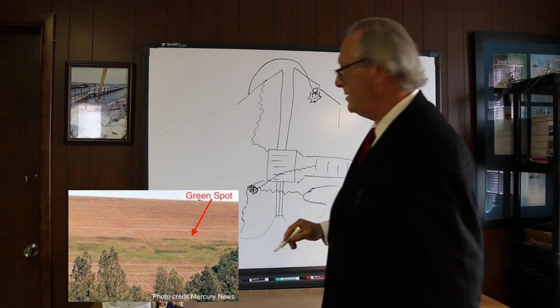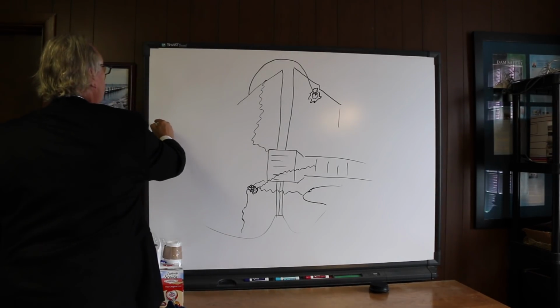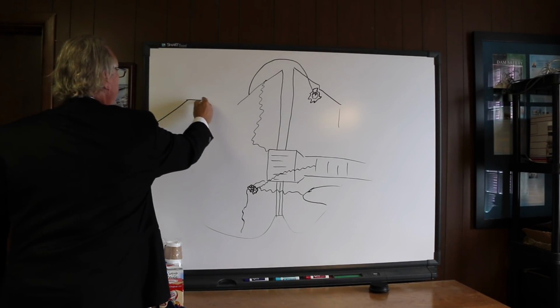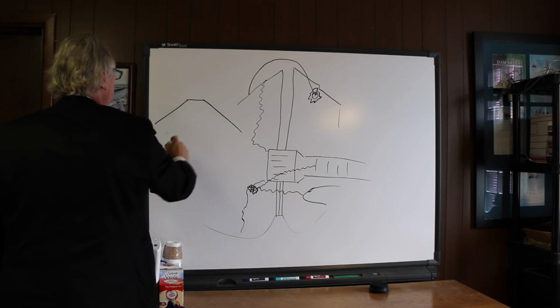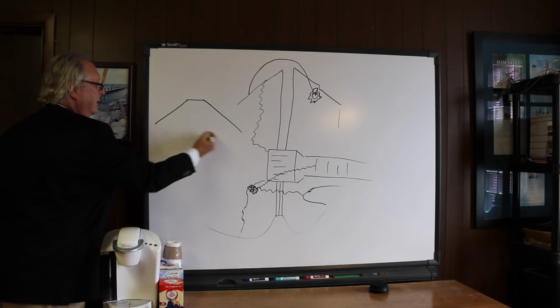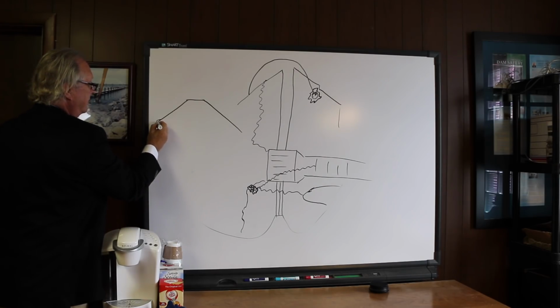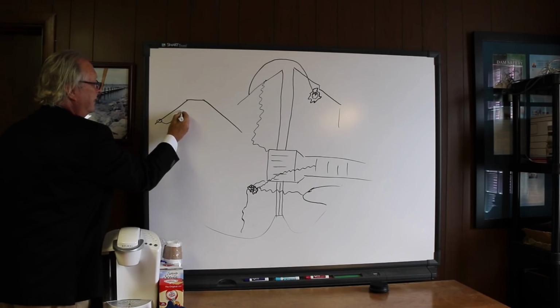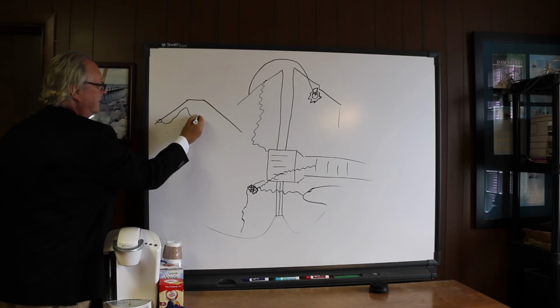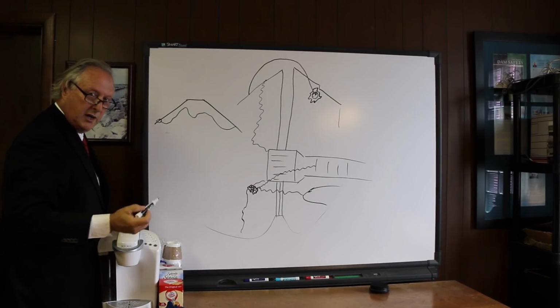Now understand, from the side, these ports look like this. Here's the grade going up, there's the dam, there's the grade going down. Everyone pictures a port like this, straight through. It's not. It can go like this. So here's the port, it can go like this. And most often does.